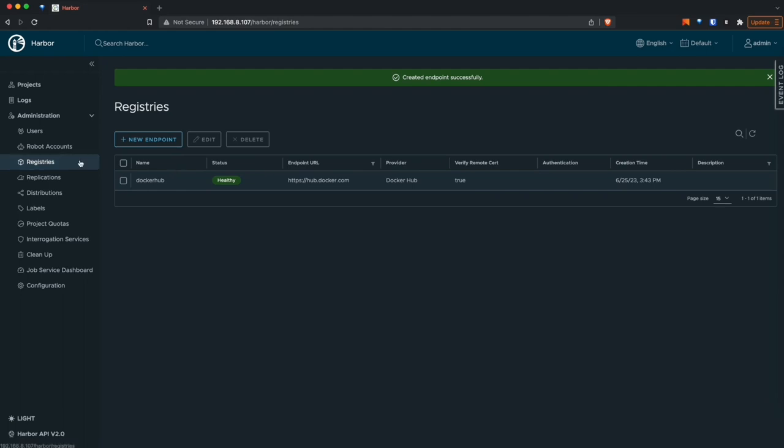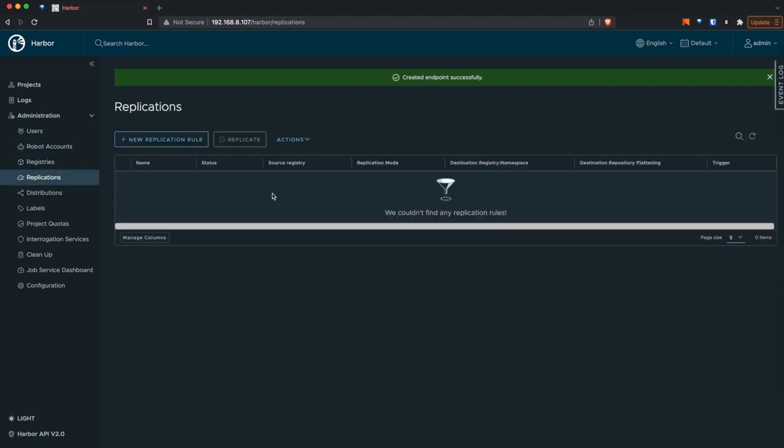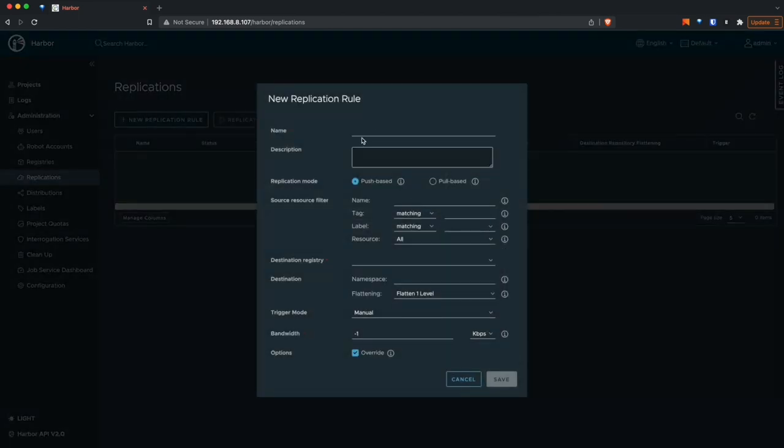Let's go back to add a new replication rule. You need to name your rule. Let's try test. The description is optional. And there are two modes, push-based and pull-based. Push-based means push the image from local Harbor to the remote registry. Pull-based means pull the images from the remote registry to local Harbor. They are two replications in opposite directions.